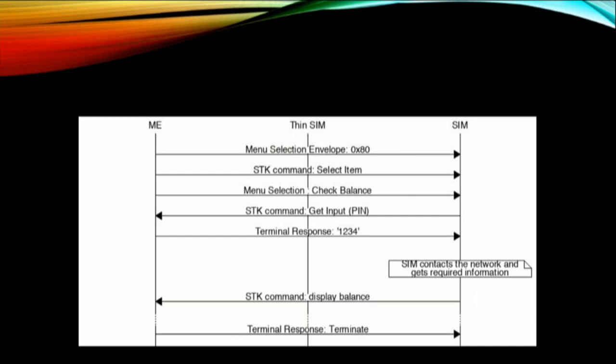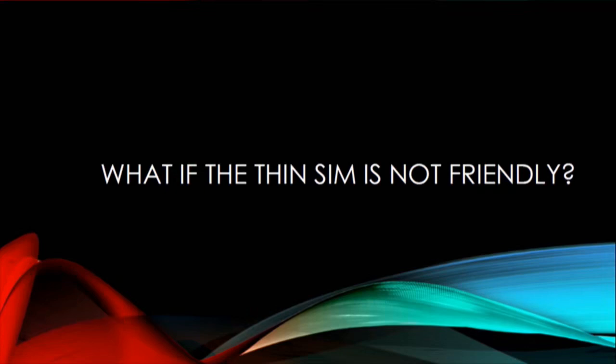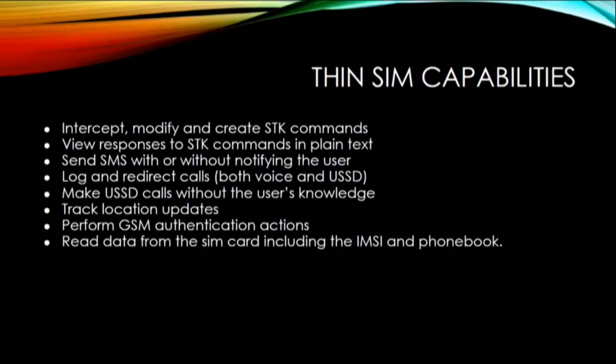But the thin SIM is processing all the data as it goes through. So there's probably some fun things to be done here. So what if the thin SIM is not friendly? What if there's some malicious code on it? So there's a lot of things that the thin SIM can do.